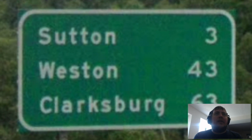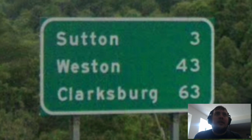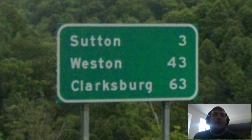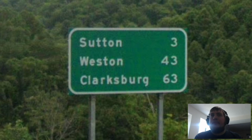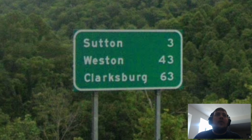And our first mileage sign that we see after we merge onto Interstate 79 has Sutton on the top line, Weston on the second line, and Clarksburg on the bottom line at 63 miles away. Nope. We are going to fix that right now.